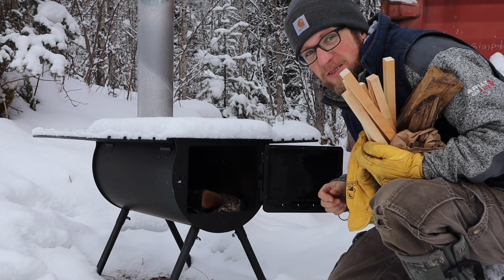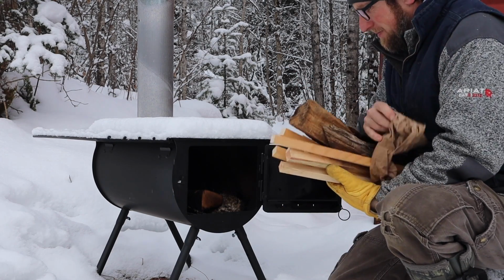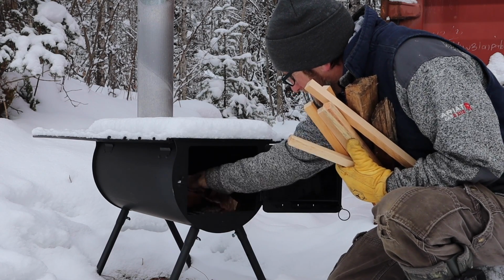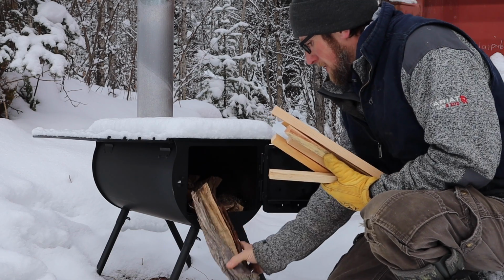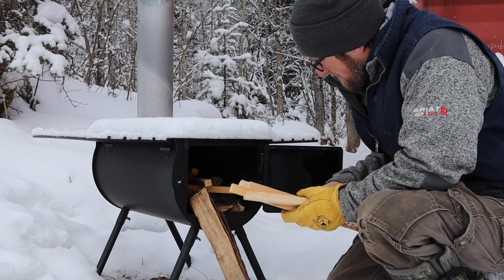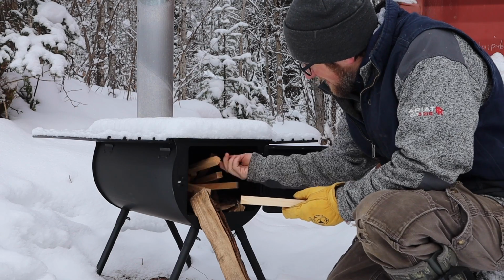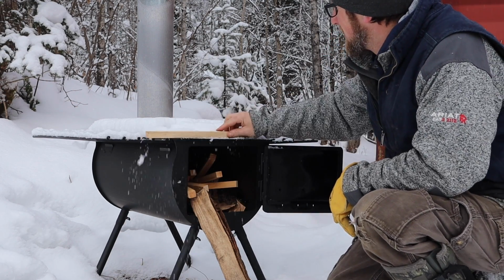Get the fire at the house going, and then get the fire up here going. Looks like we got about an inch of fresh snow overnight.